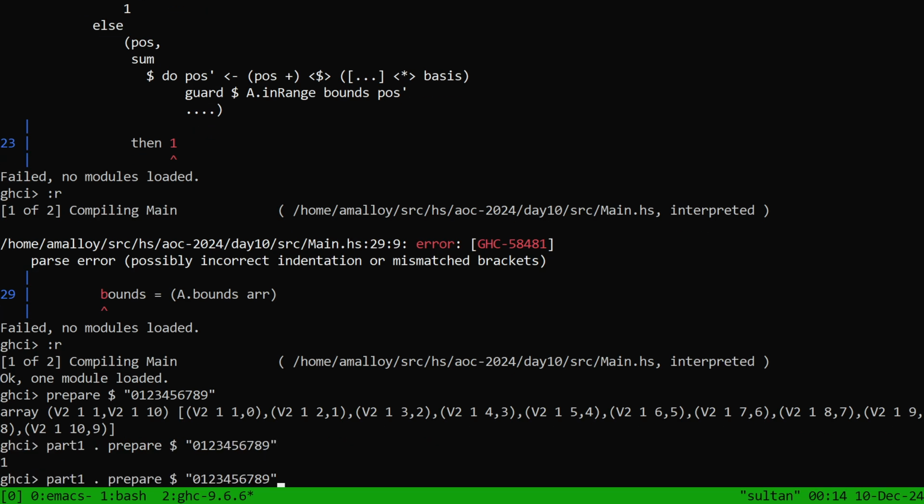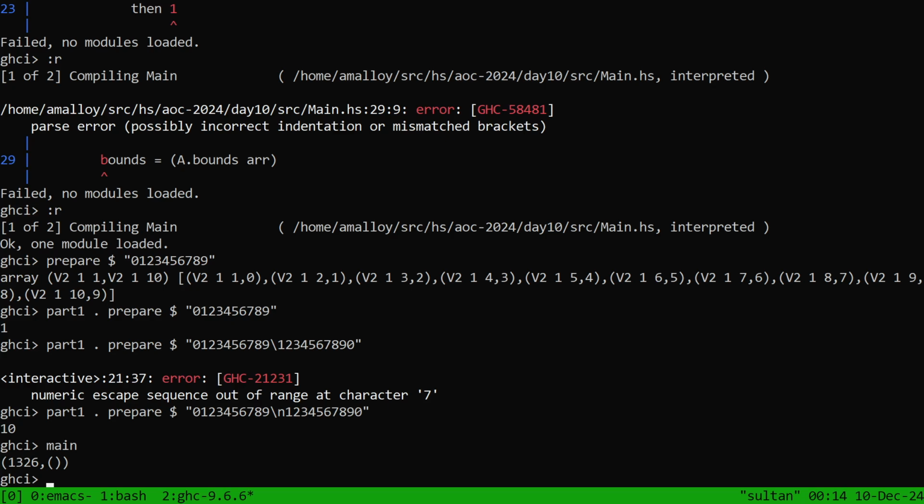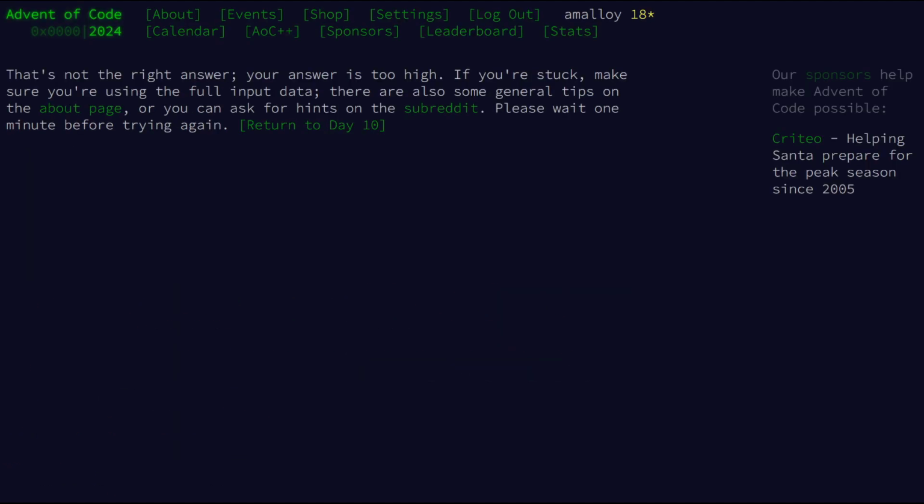One! Great. And to get anything else, I would have to write... Oh, I guess we should be careful. 1, 2, 3, 4, 5, 6, 7, 8. I'm not saying the right numbers, but... So now there should be a lot of ways, right? Like about 10? Yeah, 10. 1326. Wrong. Okay. It's too high.